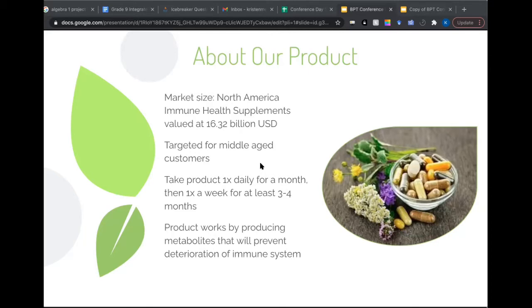Our product should be taken once daily for a month, and then once a week for at least 3 to 4 months. As every person's gut microbiome composition is different, the consumer should consult with their doctor for recommendations on how long is appropriate to continue using our product. And our product will work by introducing a combination of bacterial species that will produce metabolites into the gut, inevitably preventing deterioration of the immune system.